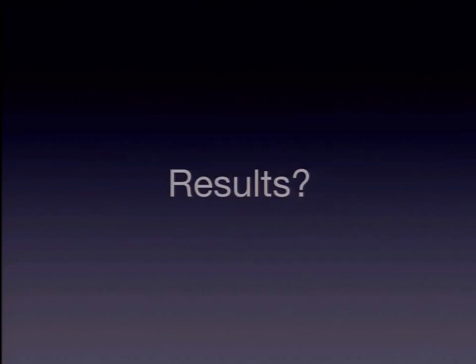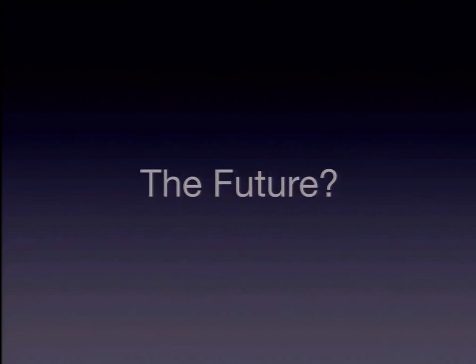So the project is still in train. I can't tell you that it's been a smashing success. It's going well, but it hasn't finished yet. So I'm very much looking forward to us shipping it. I think we're going to make it. I think we're doing good. But what happens after that?